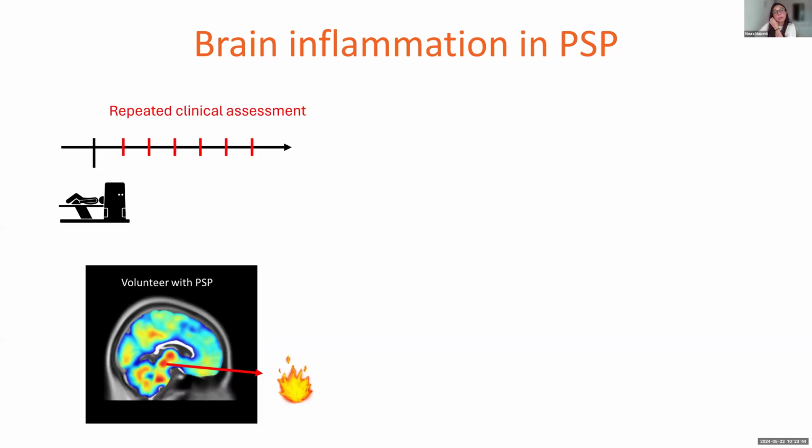So just to give you an example of how we use these PET scans for research, we recruited volunteers with PSP in one of our studies, and we looked at inflammation in their brain with this PET scan at the first visit that they came for the research study. And then over time, they came back to our clinics and research facilities for clinical assessment, like every 6 months in general. We do a quick test and assessment, and this for many years. So we were trying to understand if what we see at time 0, the first visit, in terms of inflammation, could say something about the future of the condition of these people.